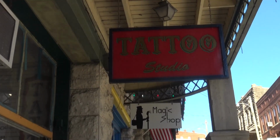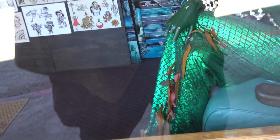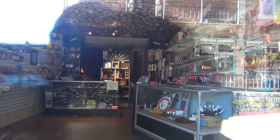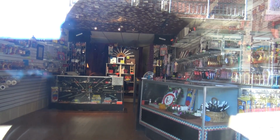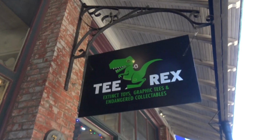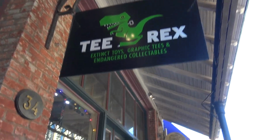I mean, was this town made for me or what? Tattoo studio followed by a magic shop? That tattoo studio even has its own mermaid. No, the magic shop is closed and it looks cool. I have that illusion, but then I need that. I need that, got that. But it's the way I love the illusions in the back, small items in the cases in front. Even a classic arrow through the head. This store is also awesome. A wind-up dinosaur advertising T-Rex, extinct toys, graphic tees, and endangered collectibles.